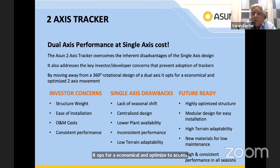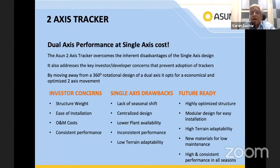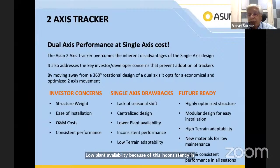Now, the investors' concerns are the structure weight, the ease of installation, O&M cost, and consistency in performance. Whereas the single axis drawbacks are lack of seasonal shift, centralized design, controlling a large number of arrays and modules in a row, low plant availability because of this, inconsistency in the performance, and low terrain adaptability.